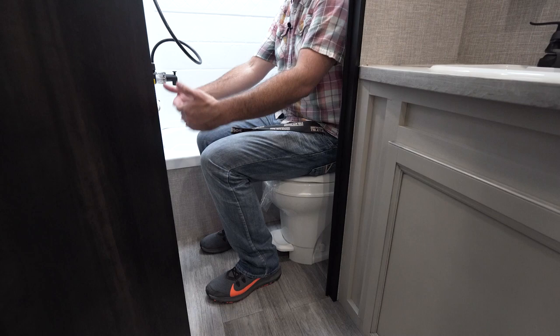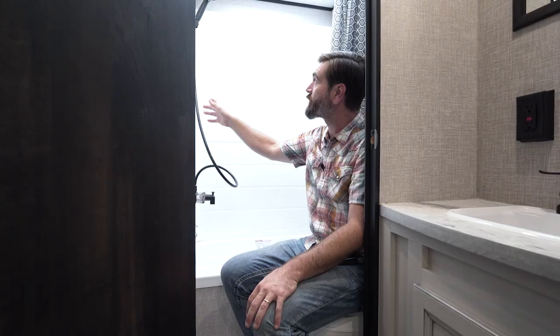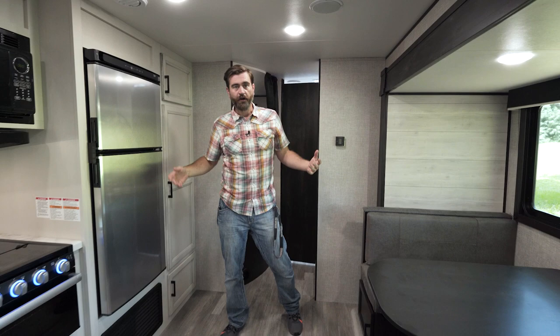The toilet right at the base of it has plenty of space to sit down and stretch your knees out in front of you. And because this is a tub, if you did have small children, toddlers, you could bathe them while sitting right here. I think that's kind of neat, especially considering that the head of the shower pops off, making it easy to rinse them up.